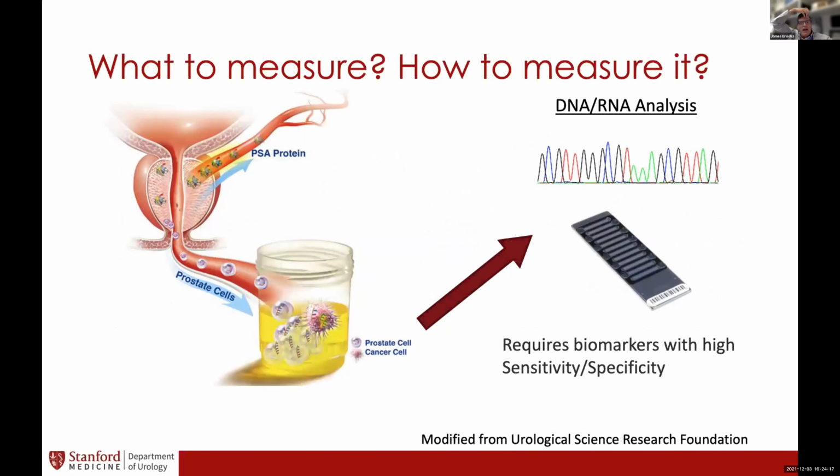The next thing we have to tackle is what to measure and how to measure it. We can measure things from the blood, like PSA. We can measure prostate cells in the urine, or other urinary tests, and do DNA, RNA analysis, or proteomics, or metabolomics, and things like that. But recognize that it's hard to develop biomarkers like this. They have to have pretty decent performance characteristics in terms of sensitivity and specificity.